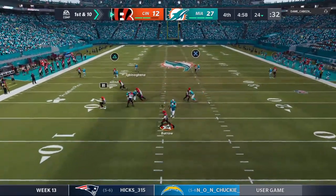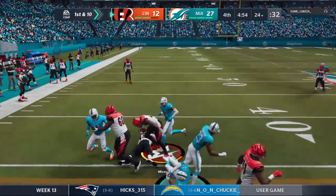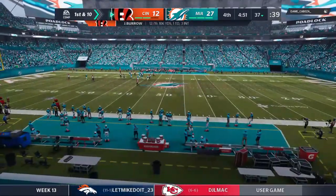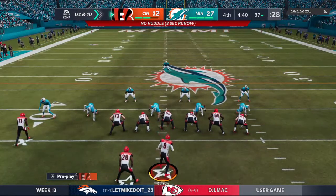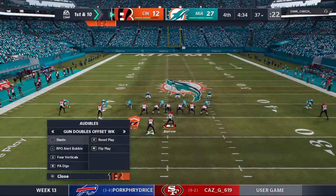On 1st and 10, Joe Burrow. They'll set up the screen here to Mixon. And he's taken down but able to slip across the 35. Give him 13 yards on the opening play of the drive and also give him a 1st down. And the Bengal 1st down.